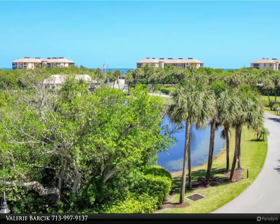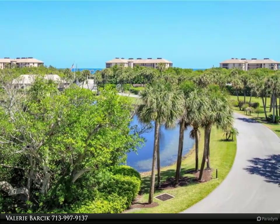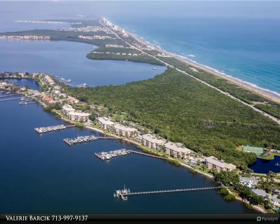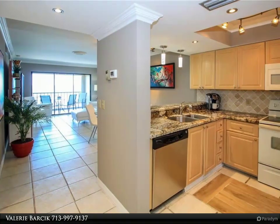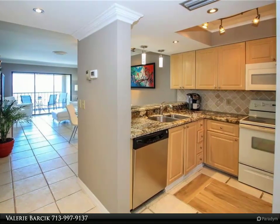The Sandpebble community offers 5 pools, tennis courts, private beach access and so much more in a secluded location close to Stuart and Jensen Beach. Available May 1, 2020 for an annual lease, don't miss this opportunity to enjoy island living at its best. For more information, review the details below.